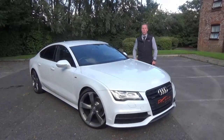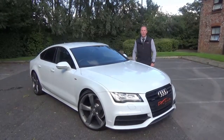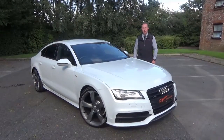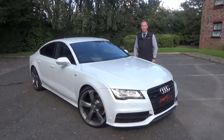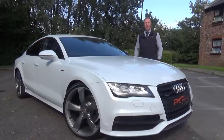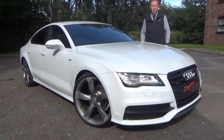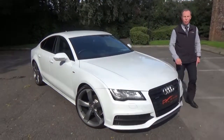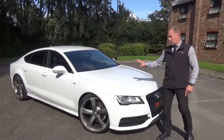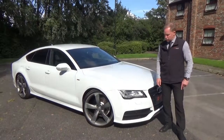Today I'd like to show you our 2014 Audi A7 3-litre TDI Quattro S-tronic Black Edition. This car's done only 25,000 miles and comes with a complete Audi service history, last being serviced in the middle of 2016. This car is finished in the mineral white pearl metallic, so I don't know if the camera will pick it out today, but the tone flips its colour as the sun drops onto it.